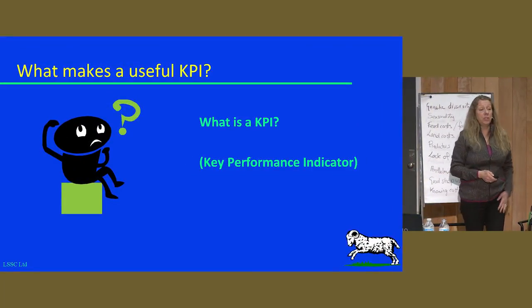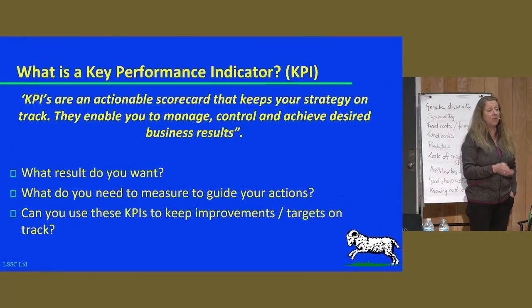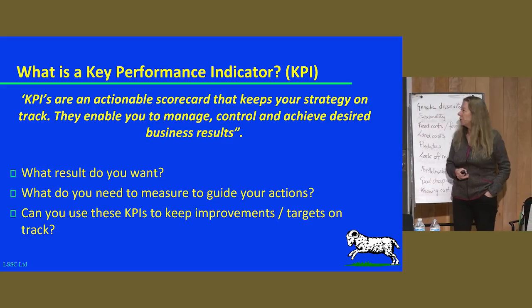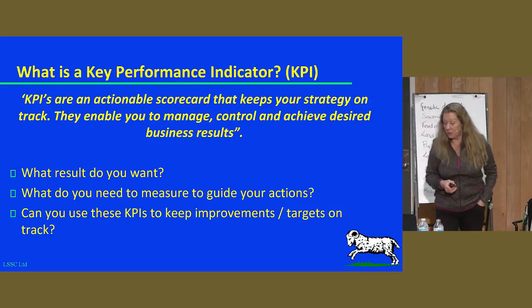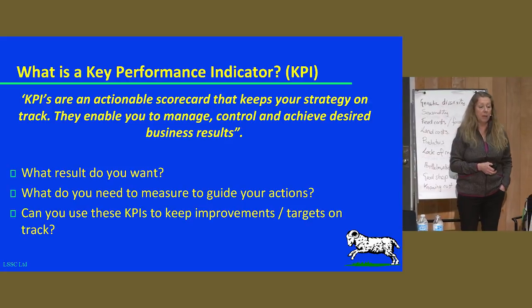So just to say, and let you have a think about this, what makes a useful KPI? What is a KPI, a key performance indicator? Well, taking it from the business world, which is where it came from, we're all really good at these buzzwords, aren't we? Really good at these absolutely awful buzzwords. Taking it from the business world, they would say an actionable scorecard that keeps your strategy on track and will enable you to control and achieve desired business results. That's a bit of a mouthful.